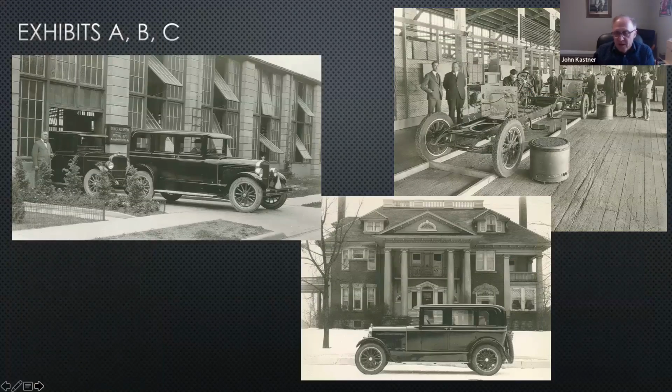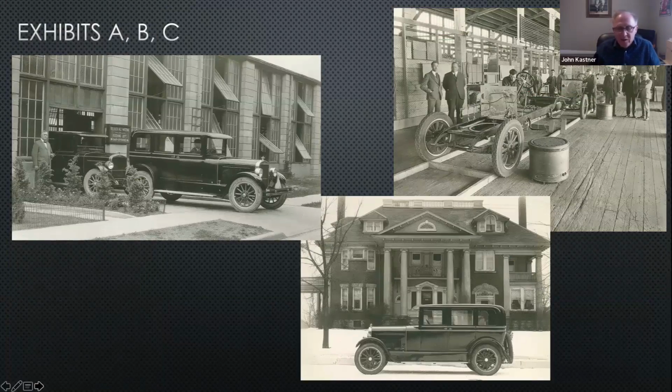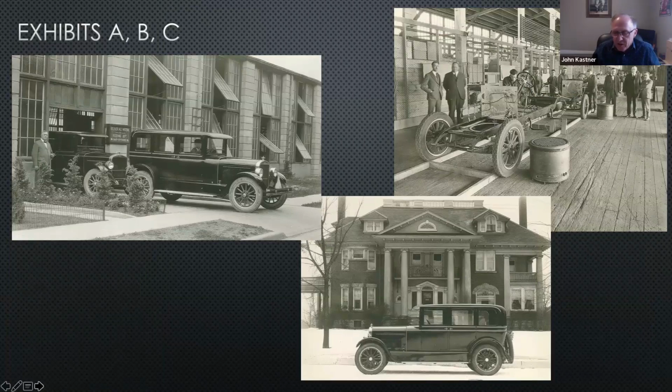So I present exhibits A, B, and C, the promotional videos, which now, as we look back at these, we can look at through a different lens. Bottom right, I talked about the idea that this car was sitting in front of this house. And what's the suggestion here? That the person in that house bought that car. And this great mansion in Stratford, and the first thing the guy did was buy this car.